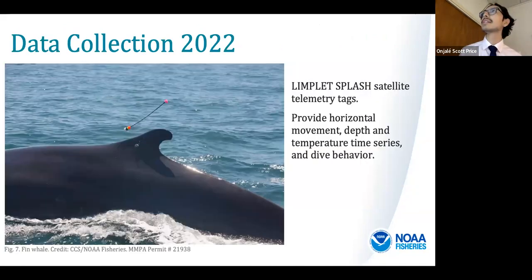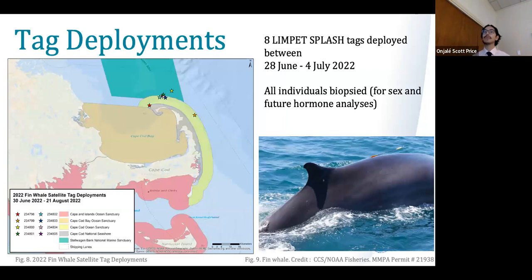So we collected data in the summer of 2022 using limpet splash satellite telemetry tags, which provide horizontal movement, which is basically telling us where the animals are within the ocean. They also provide depth and temperature time series and dive behavior. Eight tags were deployed between the 28th of June and the 4th of July, north of Racing Point Beach. You can see the exact tag locations as the stars in the image provided, and all of the individuals were biopsied for sex and future hormone analysis.